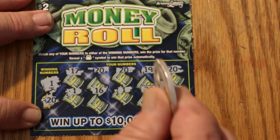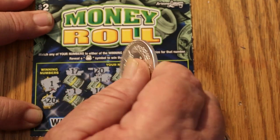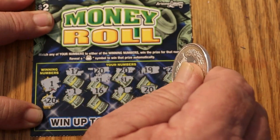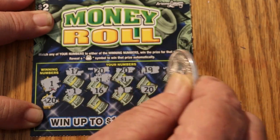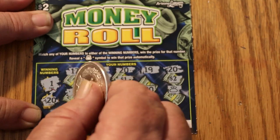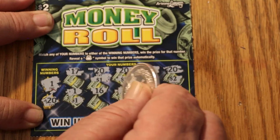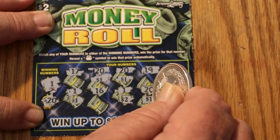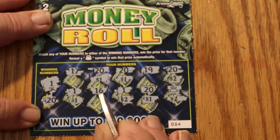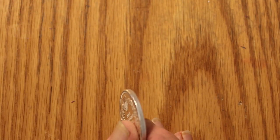Okay. What do we got with this $2 lowboy? Here goes nothing. $1, $2. Okay, there's a 2. So we got 1 and 1. There's 4. 5. 6, 7. Okay. 8. A 10. Okay. Half the money back on the first ticket. That's the way to fly. That's encouraging.